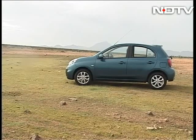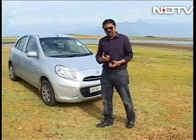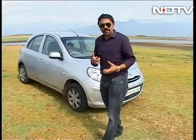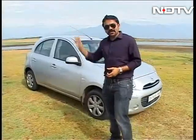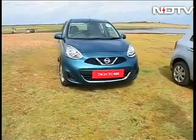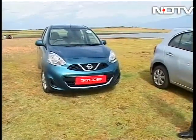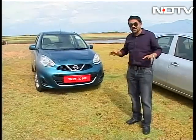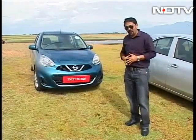Now, a facelift is considered by many as small cosmetic changes to an existing car just to generate some new interest and appeal. But Nissan clearly has gone the extra mile with the new Micra that's going to be launched in the Indian market very soon, at least with the kind of design that it wants you to think that it's actually a brand new car. Also, it loses a lot of its ladylike character of the old Micra.